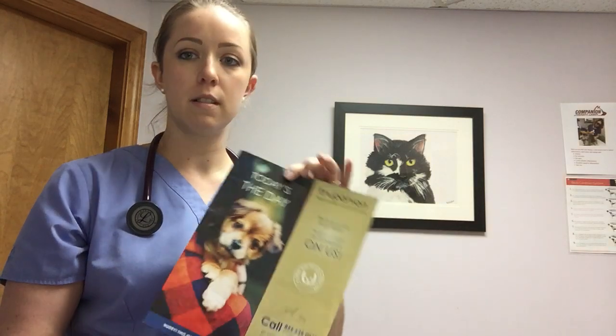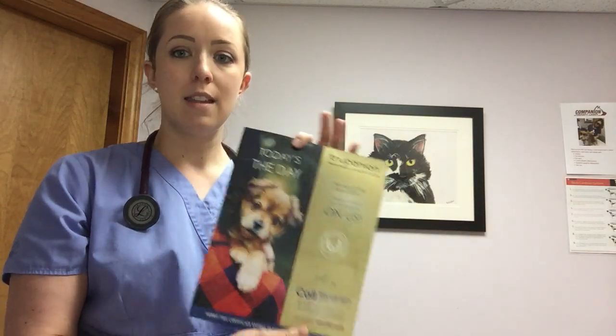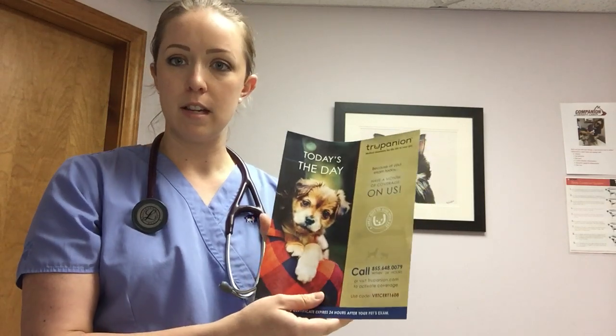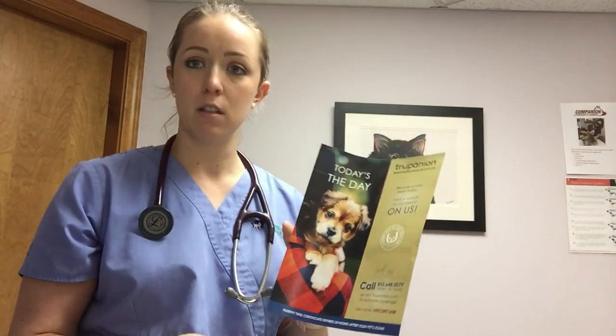Generally on the puppy appointments, we are sending you home with these brochures. These are 24-hour activated insurance coverage policies. So all they ask for is an email address. You can activate it even in the parking lot after your exam. It gives you a free 30 days of insurance just to kind of figure out what you want to do, if you want to keep it, if you want to switch to something else, but in the meantime, you're covered.